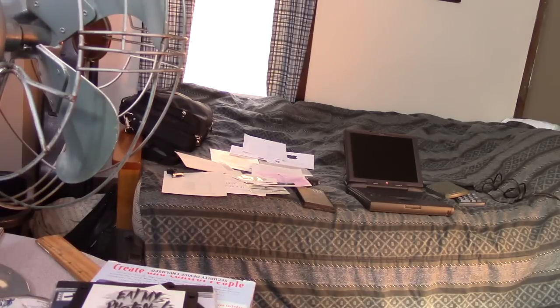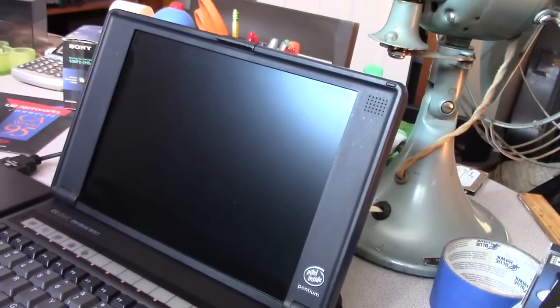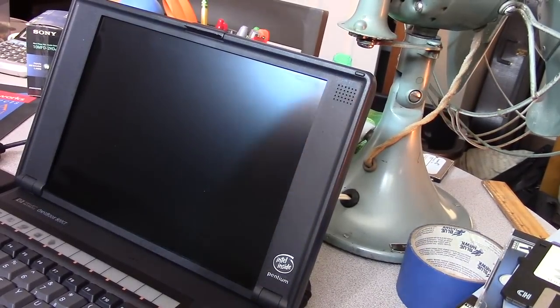For those of you looking for a PowerBook G3 Kanga 250, I'm selling mine. Here it is. It's on my bed. I just got finished doing the photo shoot for eBay. I'm getting rid of it because I'm trying to pare down my collection. I'm not using these machines. They're just sitting in the closet, not getting enjoyed by anybody. And, you know, I don't need so many of them.